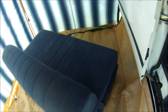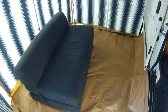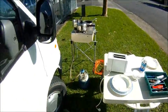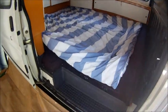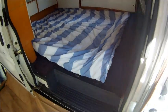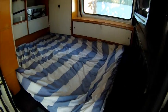Right, this is a lounge seat when you need to sit down, and I'll just unfold it now and we'll put it inside the van, so you can see what it's like for sleeping on. So here is the bed made up. Takes up the whole floor.